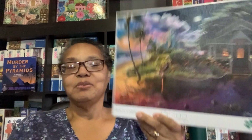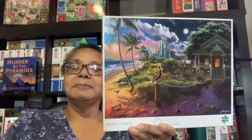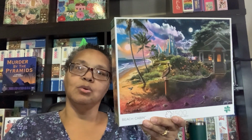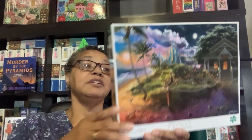then I got 2 1500 puzzles, but I can only show you this one right now because it's at the bottom of the pile. And this one here is called Beach Cabin. And I got this puzzle because I want the Karen Puzzles 3,000 piece puzzle, but I need to learn to go up in size. And I'm currently only doing 1,000 piece puzzles. And the 750 piece puzzles, I'll show you which ones of those that I'm doing in a few minutes. So this is Beach Cabin.